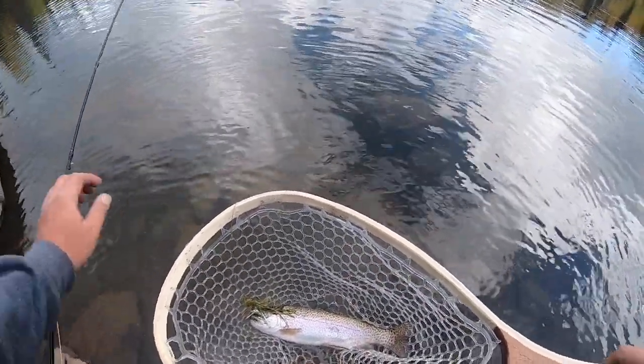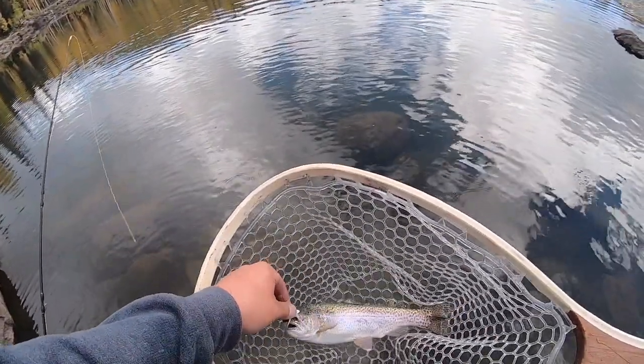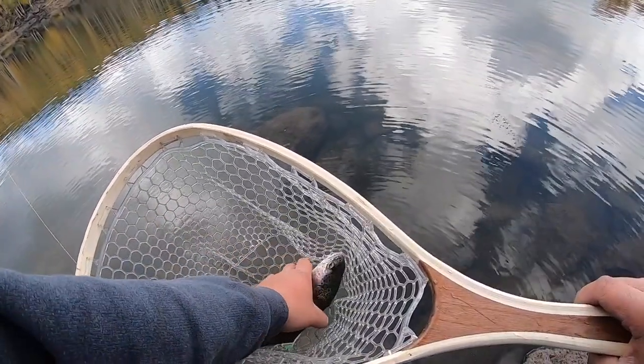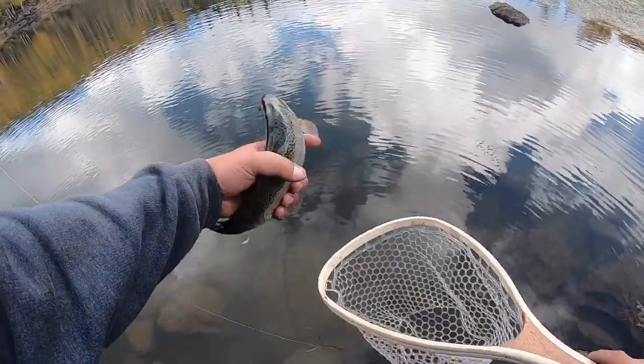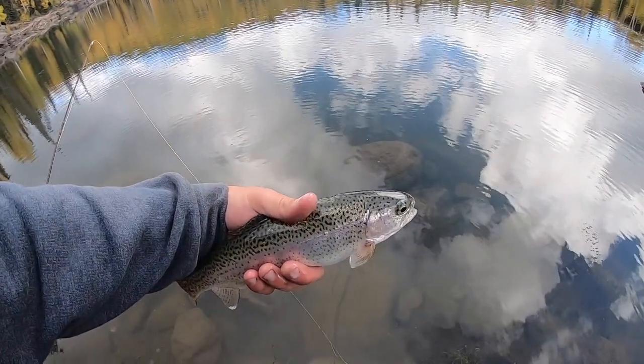There's brook trout in here as well, so I might catch some more of those guys, but I did want to try and catch some of these. Oh, and he just popped off the hook. Nice. There we go. Nice little rainbow.